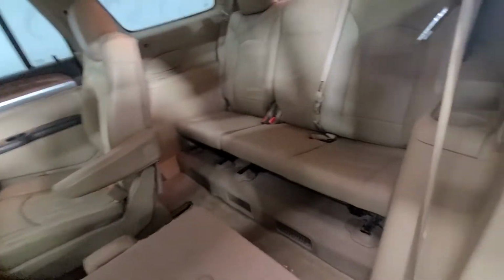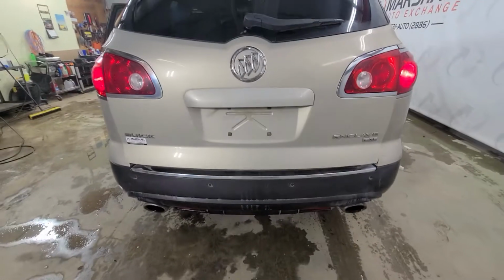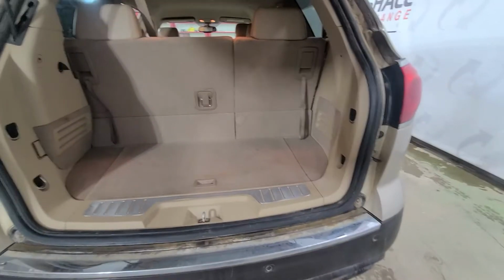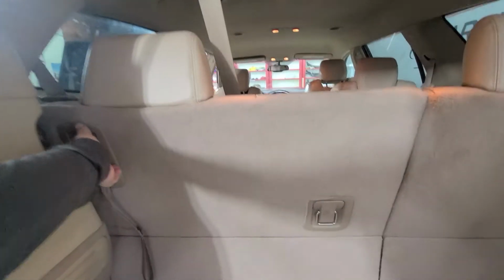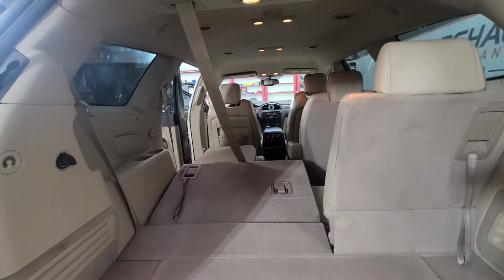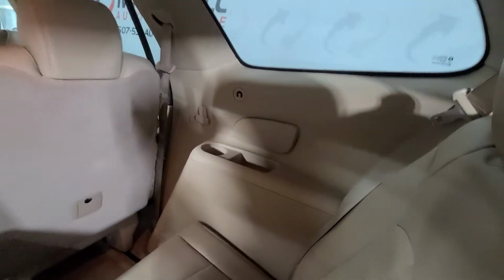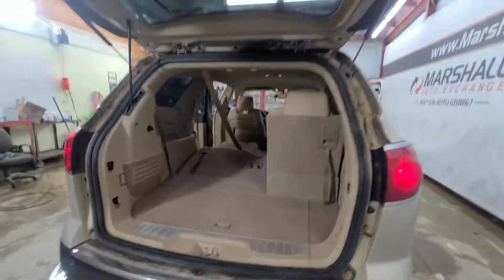So nice thing about this is once I fold that next row down, it's flat storage all the way to the front. So it does have the power lift gate, as I mentioned. Just give the hatch a squeeze and it'll open up. Then you come inside. It's a 60-40 split bench. Give that a tug, and then down it goes. So you got flat storage all the way to the front. That center seat belt does unbuckle. That's why I knew it had it, because that seat belt's always in the way when I do my videos. You have two cup holders in the third row, which are nice. And then lots of storage. And give the lift button a push and it comes back down.